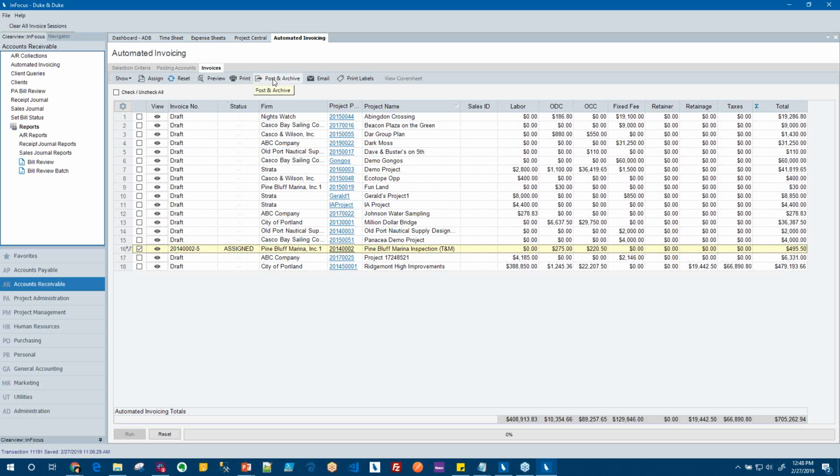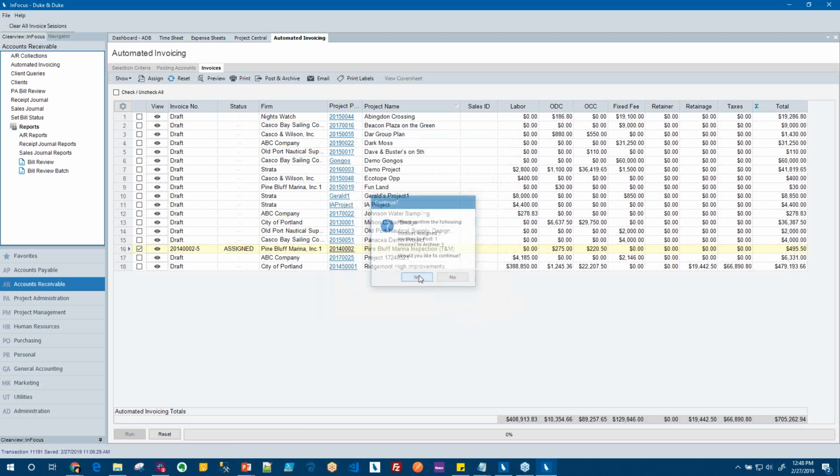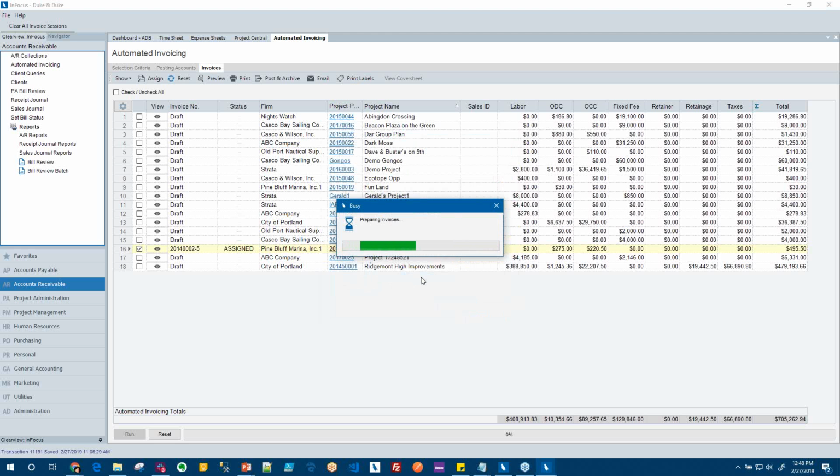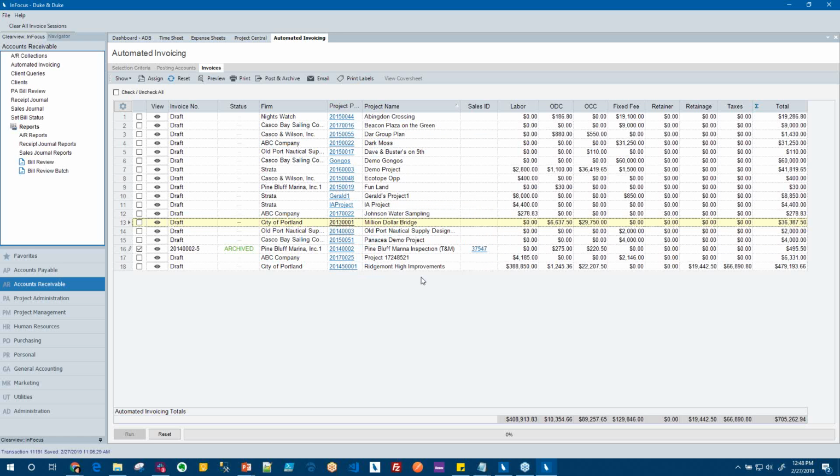I'm happy with it, so I'm going to go ahead and post and archive it to the system. This is going to insert a sales journal. So that is entered in the system, and then it's going to attach a PDF of the invoice that was created. That invoice will also be attached to the project record and the client record. So anyone with access to those records based on their permissions can go in and see that invoice. Maybe a client wants a reprint. They can send those without going back to accounting.